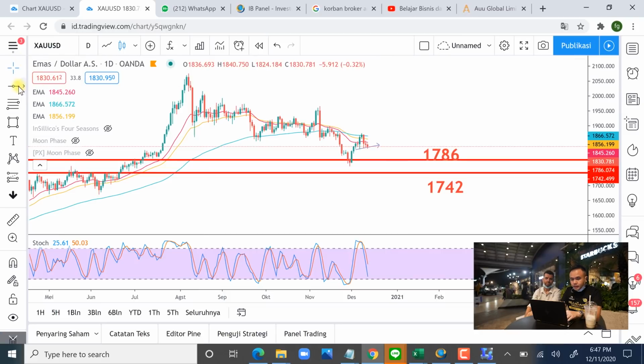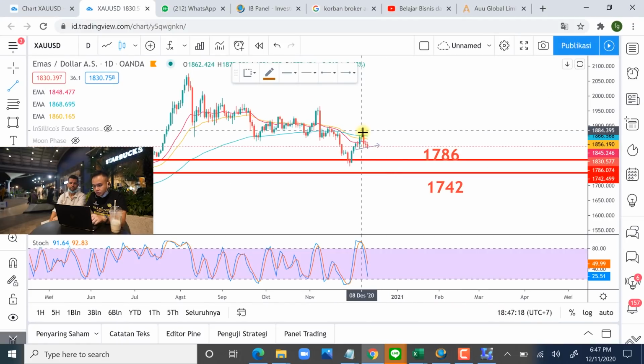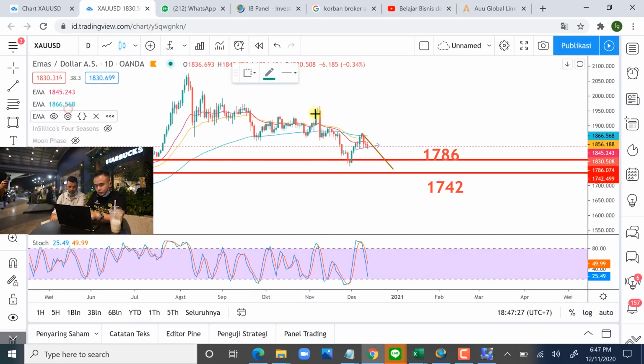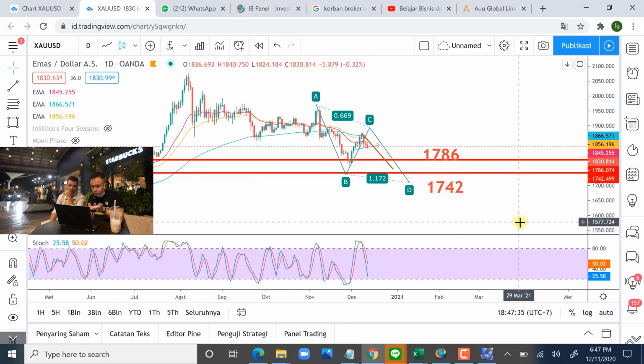Okay, now I'm sold. What's my position? Yeah, we sell gold at 1834, 1833. If we look at the daily chart, this makes very much sense. If we create this kind of scenario, this will be A, B, C, D. What do you think? Yeah, it does look perfect. So the sell trade is better than buy for now, right? Absolutely.